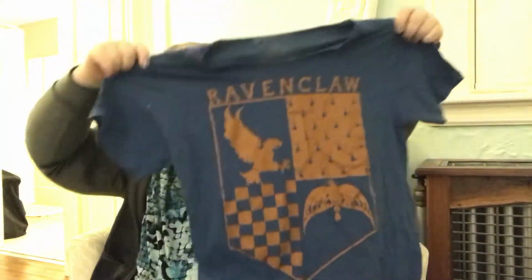And then I found this. It is missing the collar. Like, someone cut the collar off. It's a size medium. Harry Potter. But it's just a Ravenclaw shirt. Maybe the person that bought the Ravenclaw banner will buy this Ravenclaw shirt to go with it. We'll see. And there's nothing on the back.